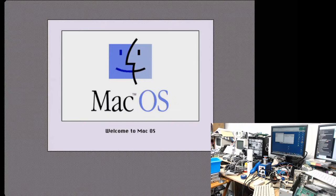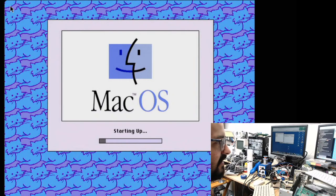All right, so what we're going to do is install that Sonnet software. Now we could unstuff that, and then we'll put in the card, and then hopefully that'll be it. Hopefully it'll work. I love that chime. Isn't that a great chime?